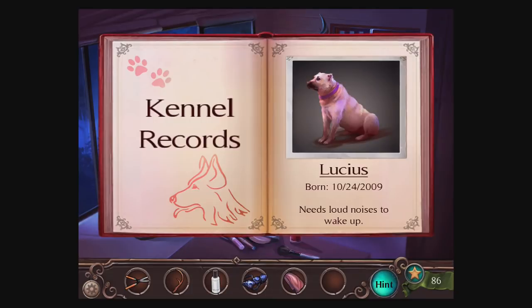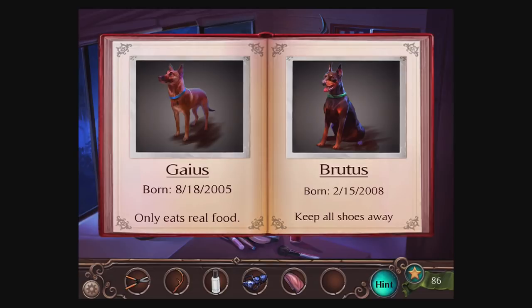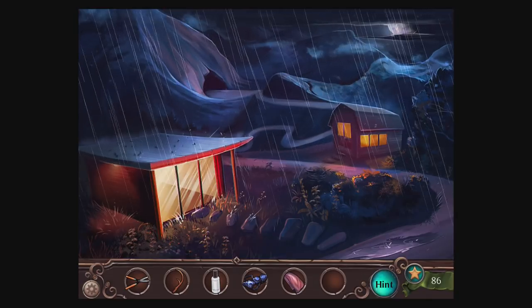Then look through this book, the kennel records, and read up on the dogs. Lucius needs loud noises to wake up. Titus is a 3-time trophy winner. Marcus chases anything furry that moves. Gaius only eats real food. And Brutus likes shoes. So it's telling you to keep all shoes away. So let's leave, go to the doghouse.